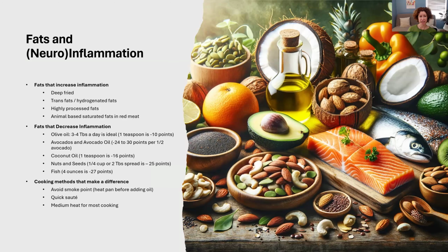Just do a quick saute. That can be helpful. And then usually you don't need to heat your pan more than on medium heat. So I would avoid turning it up to high heat because you're going to be more likely to damage the oils if you're using high heat. Oils like coconut oil can handle some high heat, but for the most part, if you're using olive oil or avocado oil, you want to be careful not to smoke those oils because that's going to make them more inflammatory.